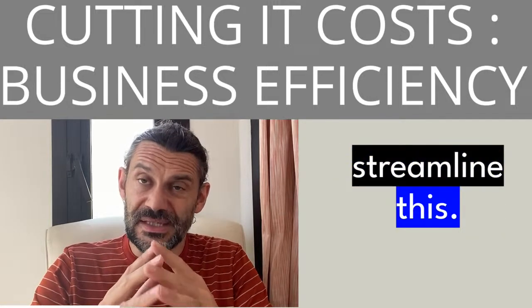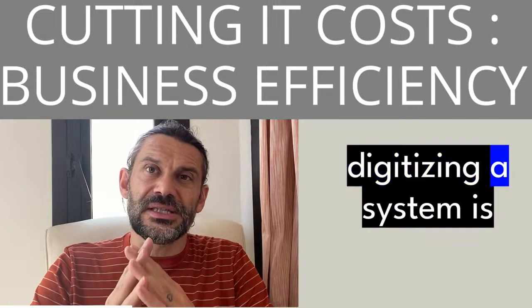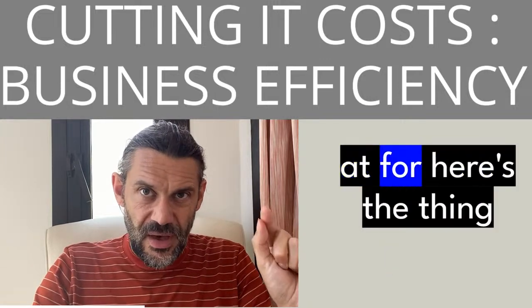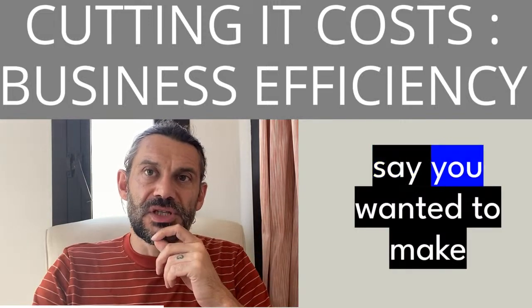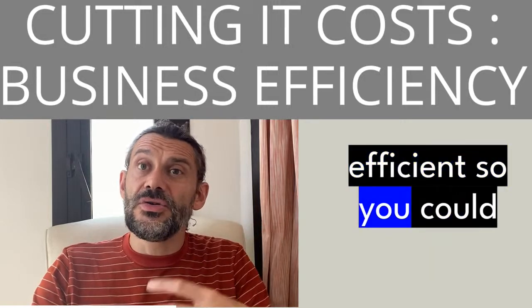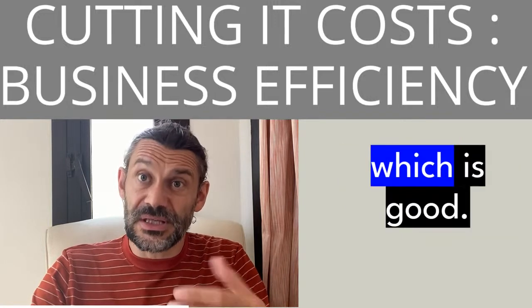can streamline this. Now, what we don't want to do whenever we're digitizing a system is just digitize what we have. What we do is look at here's the thing and here's the outcome that we're looking for. So for example, say you wanted to make timesheets more efficient. You could put it in an Excel document. That will be a starting point, digitizing it, which is good.